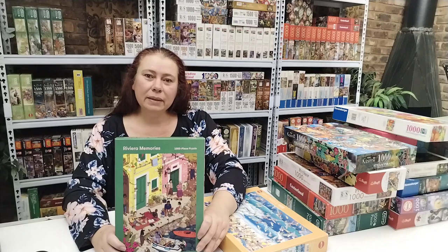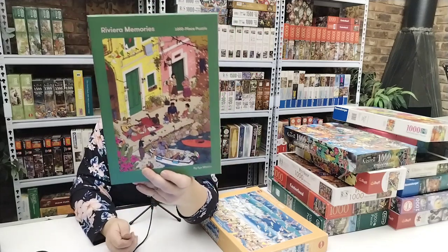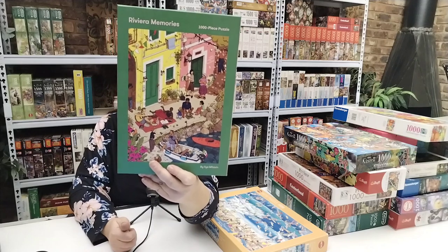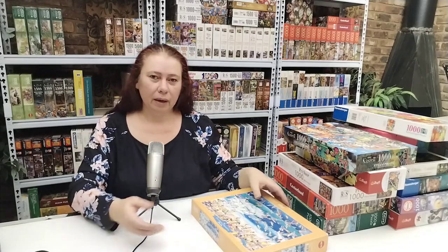Okay, so the next puzzle I did was this peaceful puzzle, Rivera Memories. This is a new brand to me, and I quite enjoyed it. This one I completed for the yellow square on the first bingo card. So there's another quick time lapse.